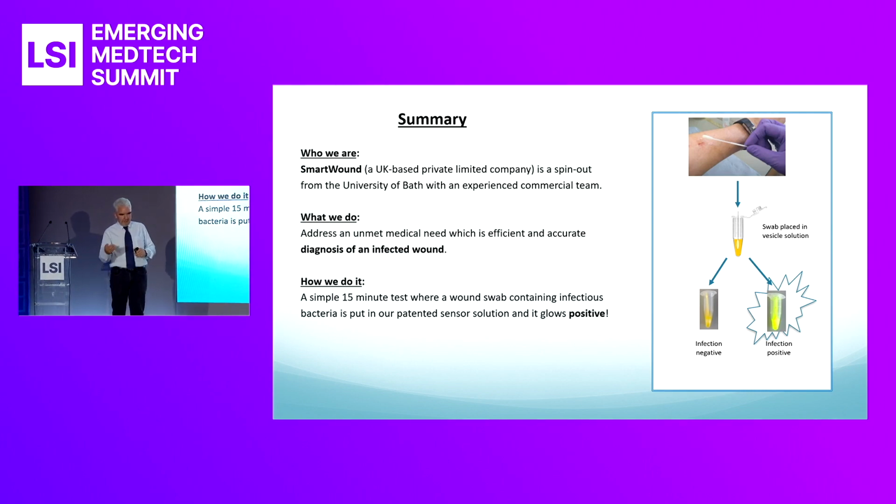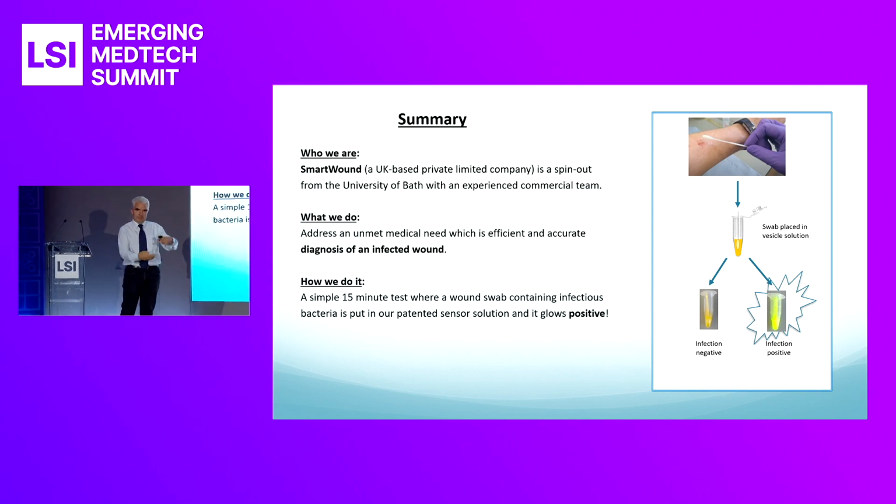And the way we're doing this is using a very simple swab. So you swab your wound and you stick your swab into a solution, and the solution will change color over a period of time. Over a 15-minute period, your solution will basically fluoresce.